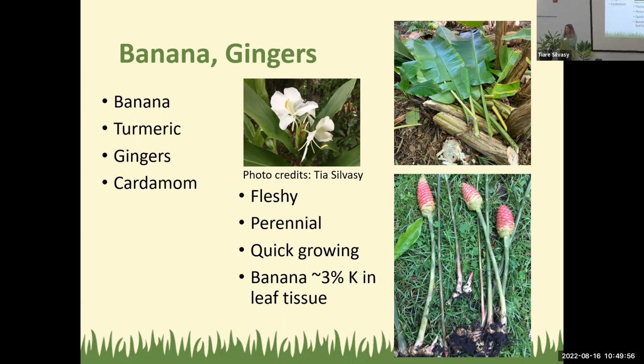These ginger type plants are really good for creating a lot of organic matter, the biomass, and they're fleshy, perennial, quick growing. This one you can cut several times a year. And banana, especially the banana trees, you know, when you eat a banana, they're high in potassium. We just know that certain foods are high in certain nutrients. Well, banana plant tissue is also high in potassium. Whereas most plant tissues are like 1% potassium, the banana tissue is 3% potassium by weight.